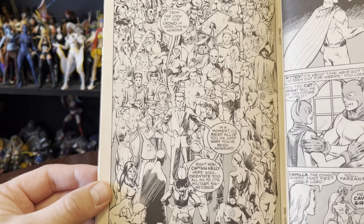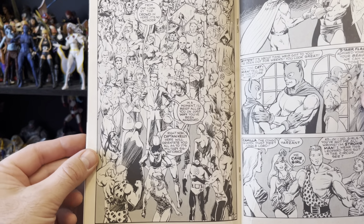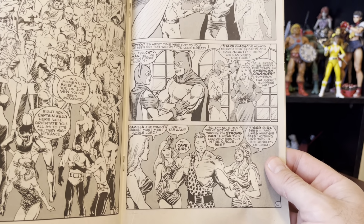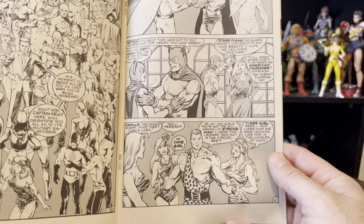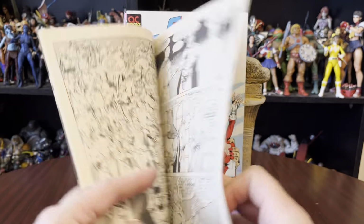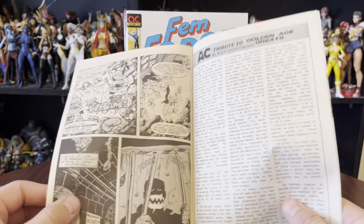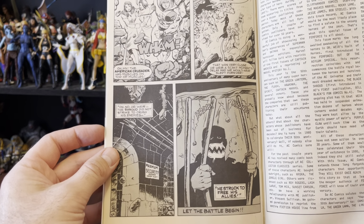Cool. Look at this. That is a nice big crowd shot of a whole bunch of different AC characters, new and old, past, present, future. That's pretty cool. If we look over to this other page, we get Catman and Kitten. Multiple cave girls. Strongman, Tiger Girl. Tiger Girl, I love Tiger Girl stuff. So these are really cool. Kind of a reunion looking thing going on here. Oh no, not that guy. That guy's terrible.